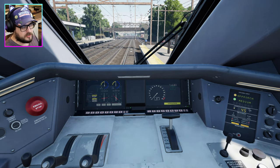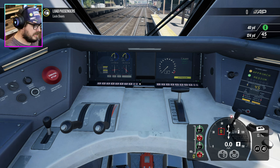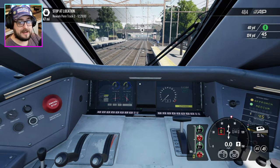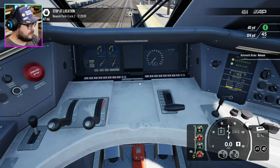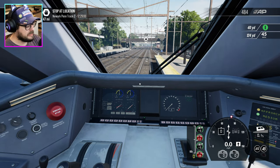So passengers are loaded, so let's close our doors. And then we want to lock them, I think. There we go, doors are locked. Now, I think we are ready to get moving. So we want to have our brakes fully off and then push the bell button to let people know that this train is about to leave.